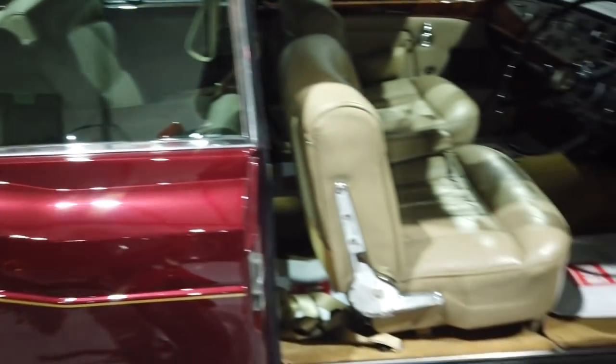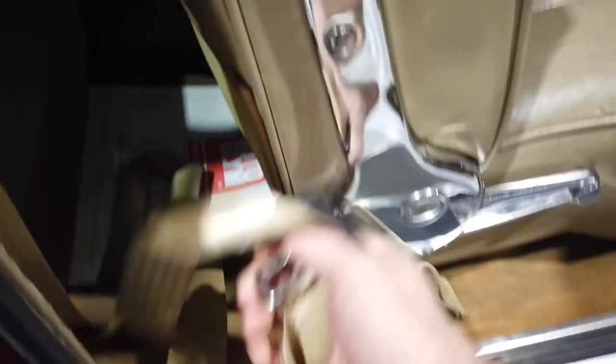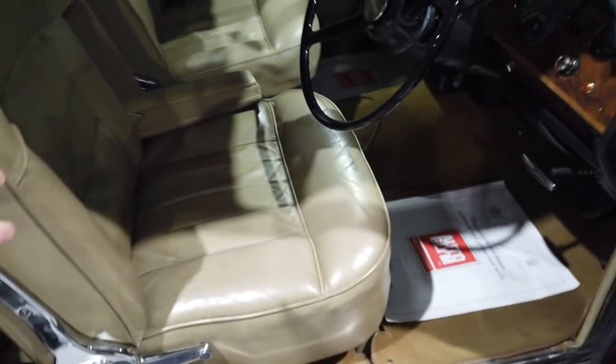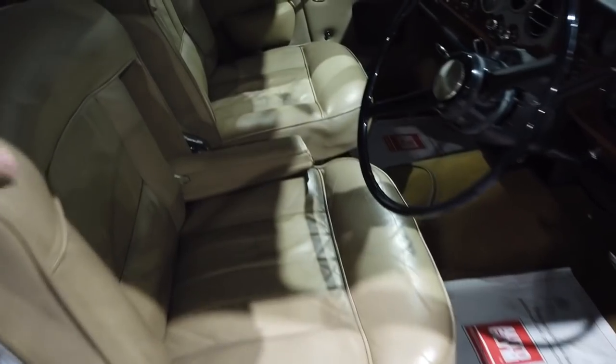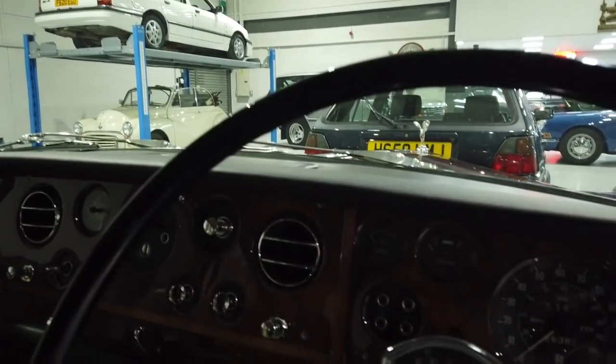I'm giving you Cortina colours now. Some lazy buckles there. Look. Monster seats. Just monster seats. I mean, you know, Gran's armchair has been mounted on a chassis. Come on, Granny. Your armchair's been mounted on a big iron chassis.